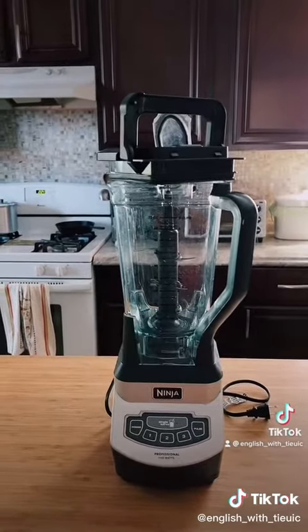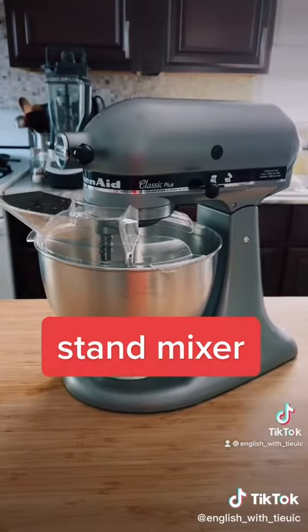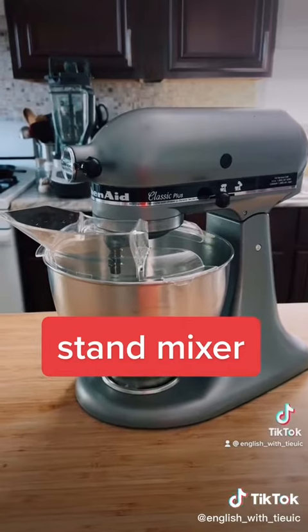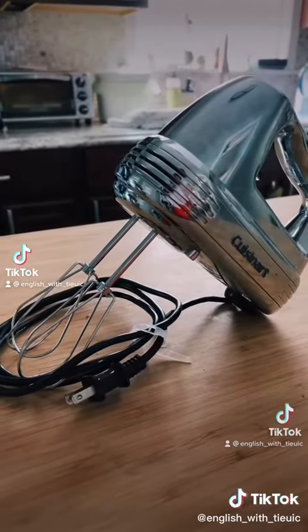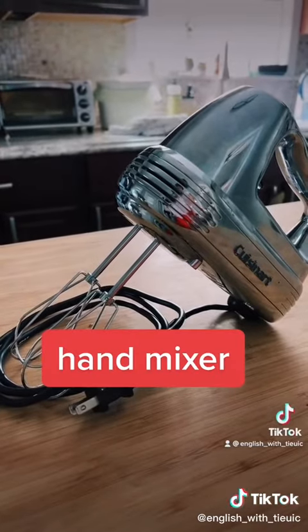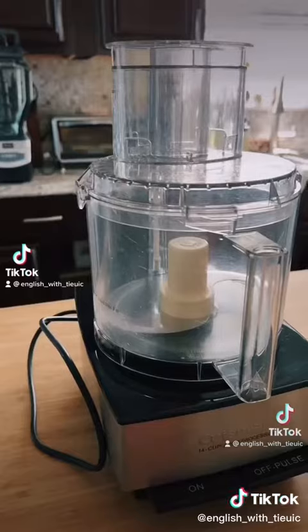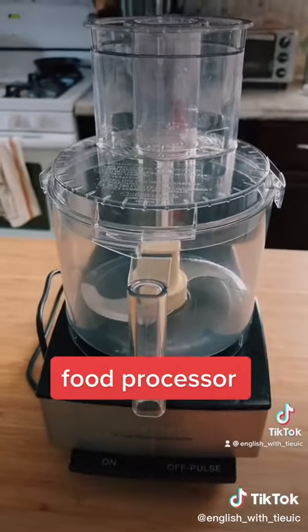Blender. Stand mixer, because it stands up on your counter. Hand mixer, because you hold it in your hand. Food processor.